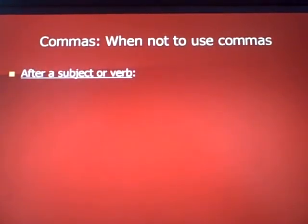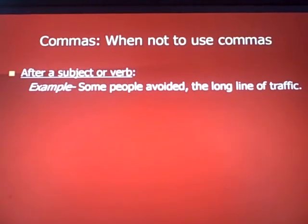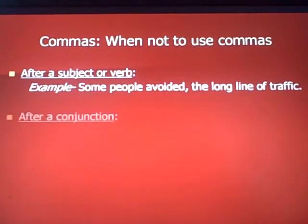When not to use commas. After a subject or verb. Some people avoided, comma, the long line of traffic would be incorrect. One way that you can find these errors, and something that I'll mention later on in the video many times, is that you wouldn't pause when you say some people avoided the long line of traffic. There's no pause after the word avoided, therefore there's no punctuation needed.